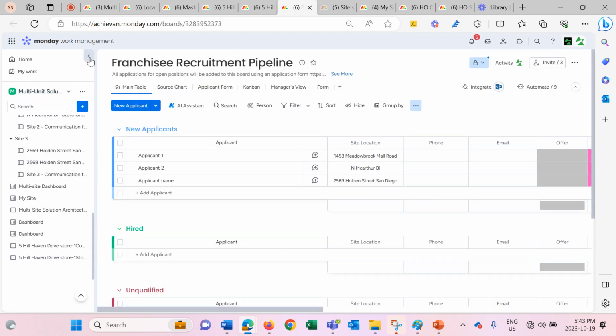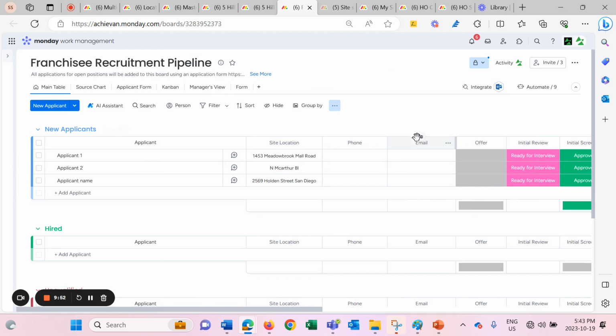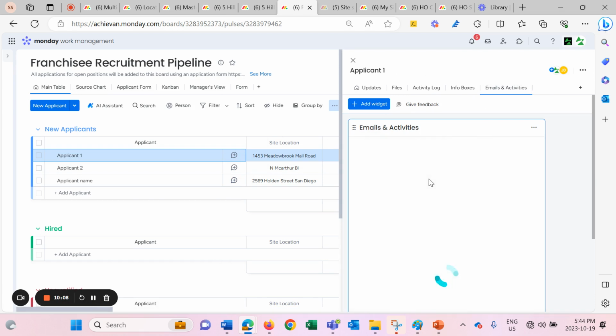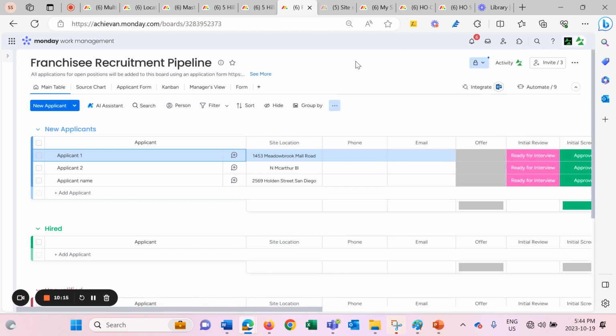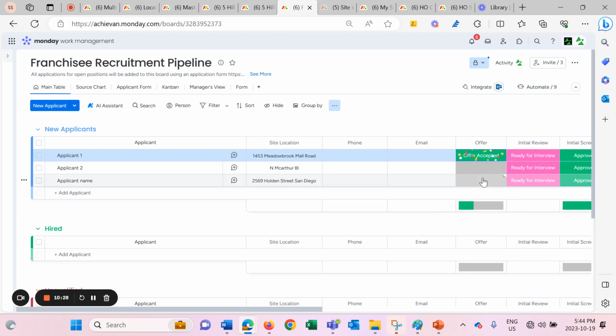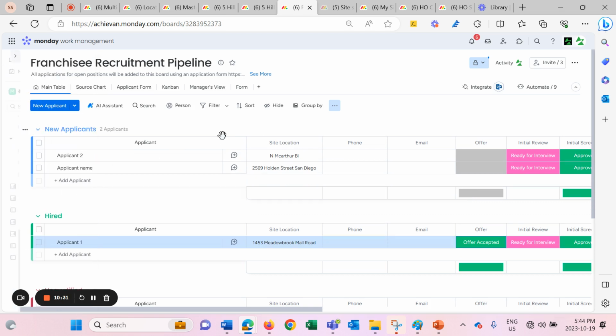Head office can also manage the franchisee application through its various stages, keeping all the notes within the application kept in one single source. Head office can shortlist the applications and send offers using email and activity within monday.com. Upon the acceptance of the offer, the franchisee onboarding workflow will automatically create a new franchisee onboarding board. As I'm accepting the offer for this, automatically a franchising board will be created for this particular applicant.